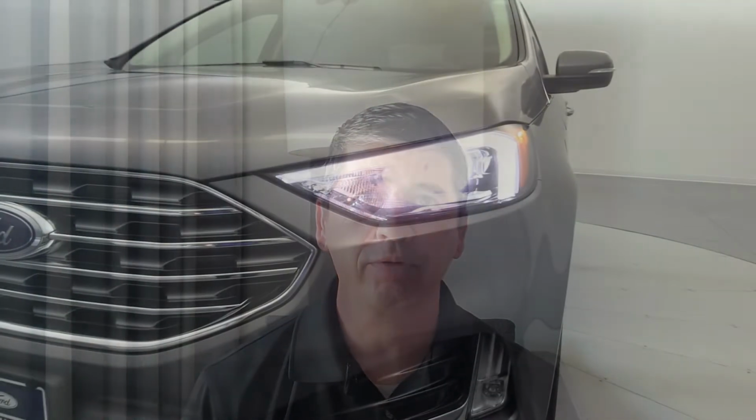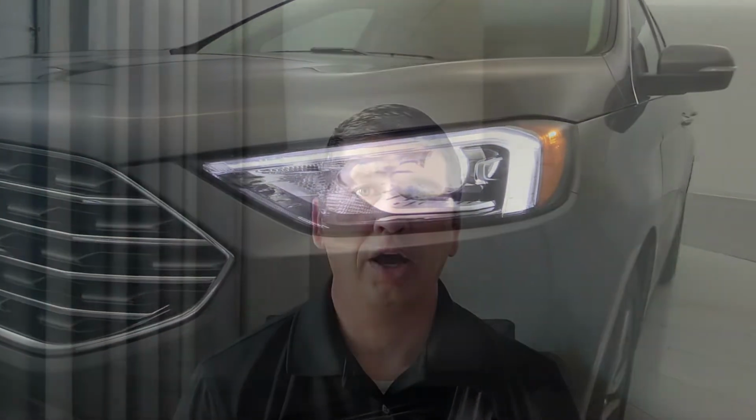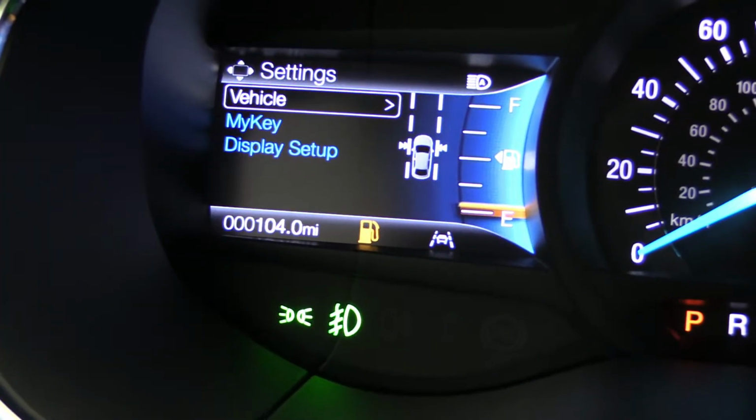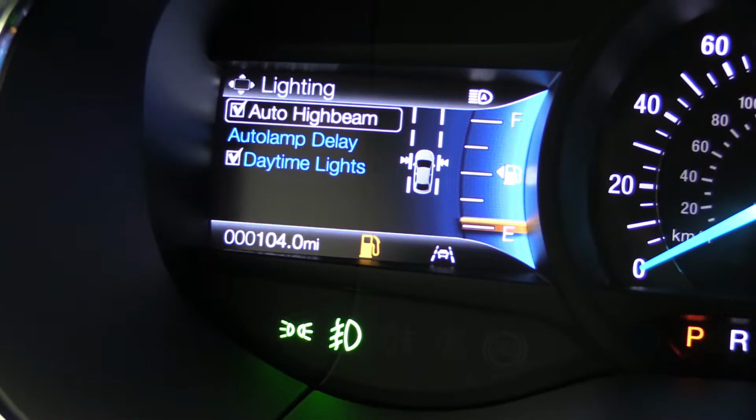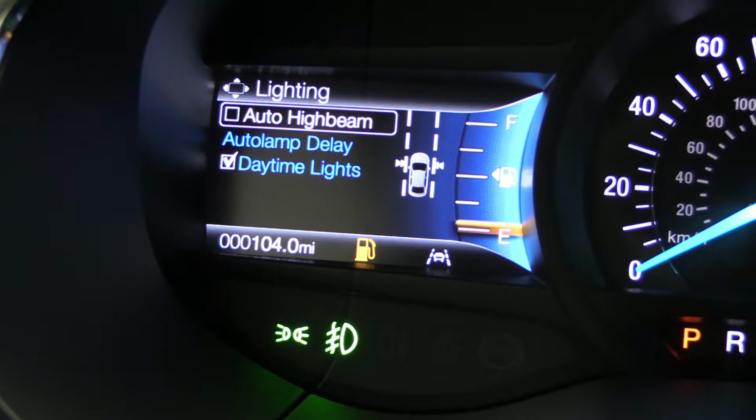So the original 5 features as part of the Copilot 360 include your auto high beams on the front. So that means, if there's no one in front of you, it's dark outside, then it would automatically turn those high beams on so that you could see a little bit better if somebody approaches you, or if you're in the city lights, then those lights would go off. Now that is a feature that could be activated or deactivated in your vehicle settings under the lighting section. You can just check a box there that says auto high beams, and you can activate and deactivate that.